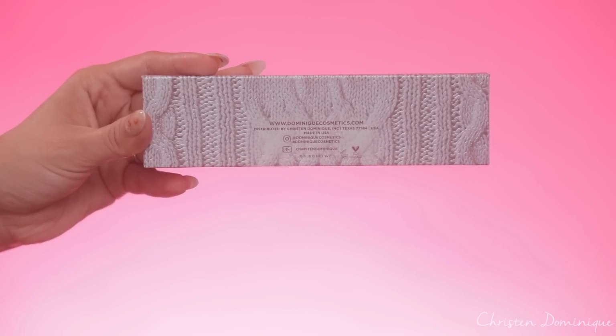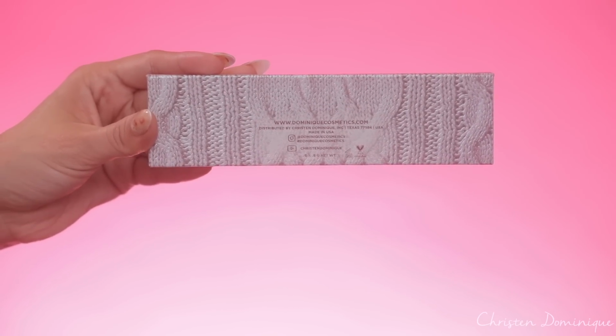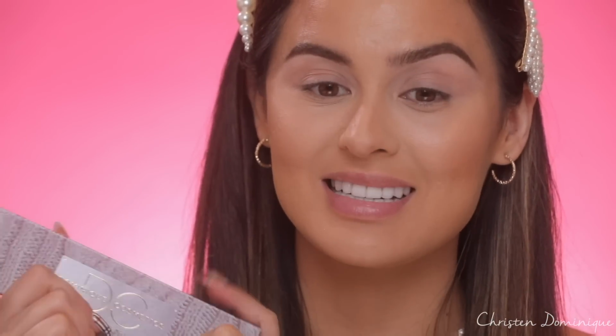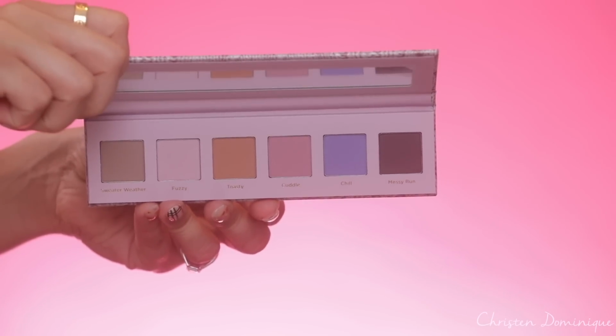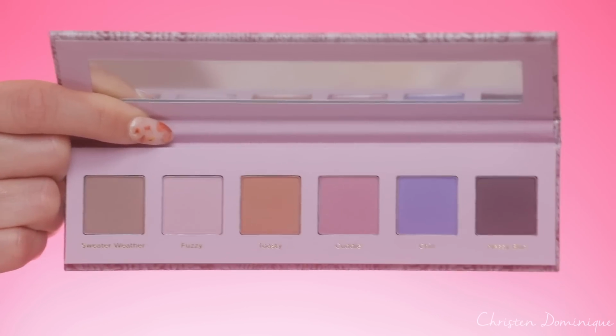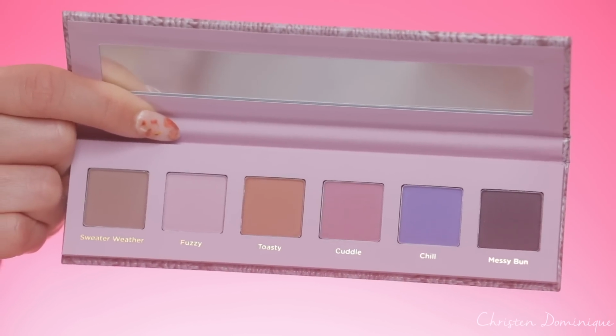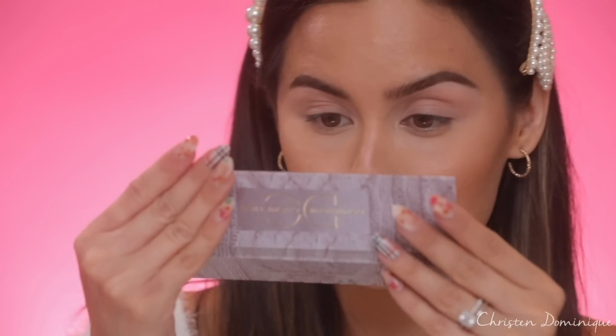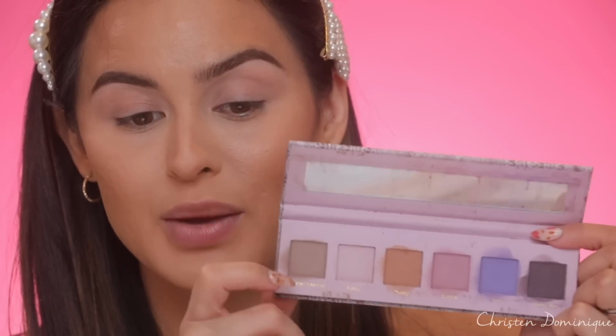I just wanted it to look like the coziest luxe little gift that you could ever receive from your friend, your family. I know everybody's gonna love this collection. It's so easy to use too. We have 6 matte shades in here, taupes, mauves, purples, ultra wearable colors, and I just am so obsessed with it. It even has a little tiny mini mirror so you can see your eyes perfectly in the mirror when you're doing your eyeshadow.